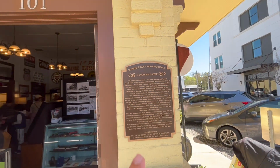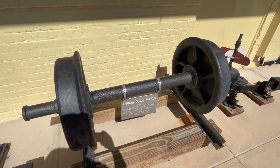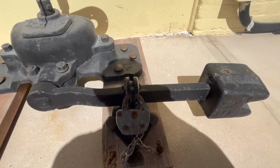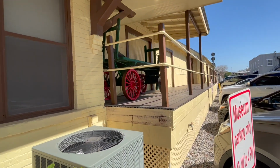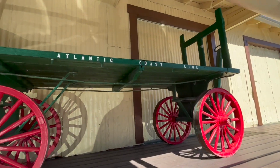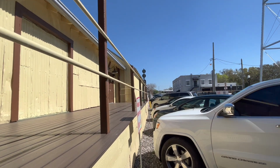And here's the information placard. Got some older stuff here as well. Narrow gauge wheel there. Look at this. Even this lock looks very old. Very cool. There's an old sign there. You got this here, the Atlantic Coast Line. Very old, very nice. And it kind of goes that way, but we're gonna go into the museum, and actually let's take a walk back there first and take a look at the train tracks.